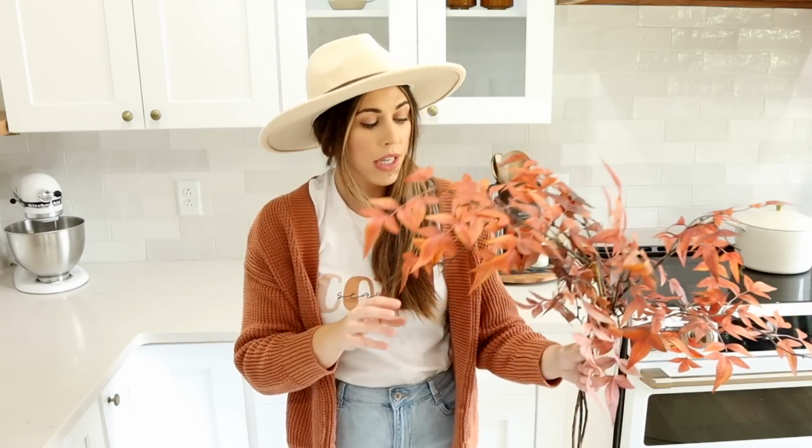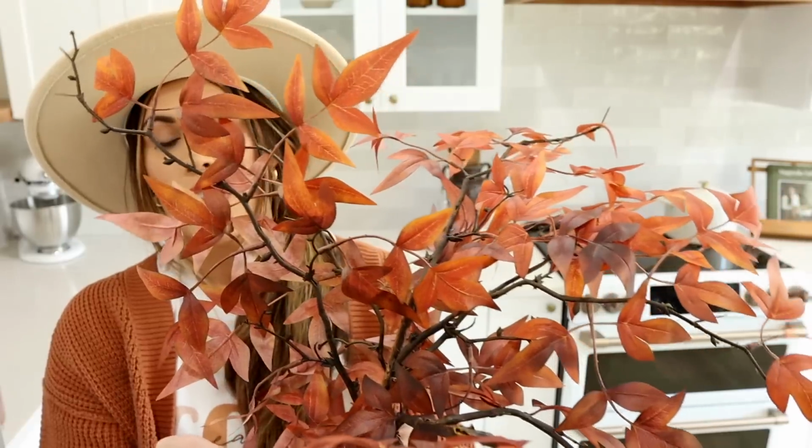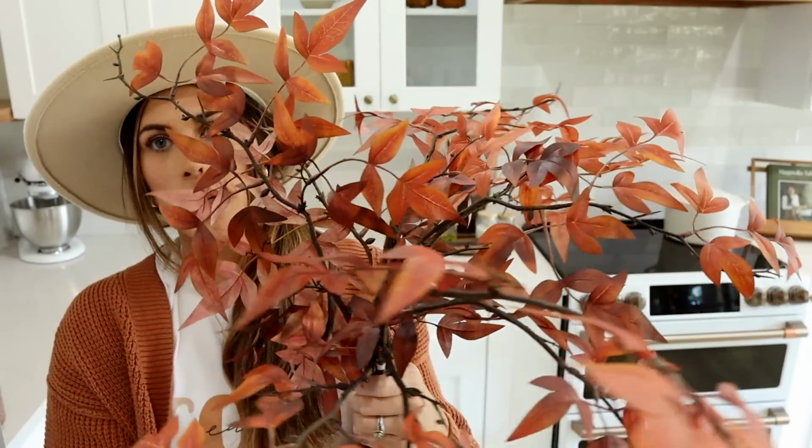I have 2 sets of stems that I've used in years past that I'm using again this year. One is these Japanese maple stems. These were from Kirkland's, I think from probably 2 years ago, and I didn't see them in store this year. But I did find one similar at Michael's, so I'll share that one in an upcoming video. But they are a beautiful kind of reddish rust color. They have a little bit of brown in them as well.